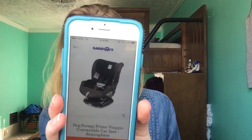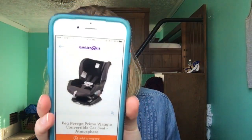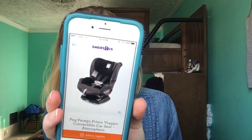So this is the one we're keeping in the car. It's called a Peg Perego Primo Viaggio convertible car seat atmosphere. And this one had the best reviews and it had the safest description in my opinion. And that's what it looks like. It's just all black.